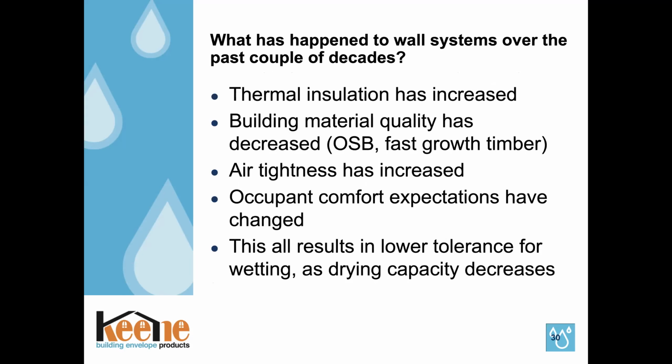So what's happened to the walls over the last couple of years that's created more problems? Well, one of the big things is we've added more and more insulation to the walls. And so this has changed the capacity for walls to dry out. We've also changed the building materials. As I mentioned, we went from plywood or faster drying materials to OSB.